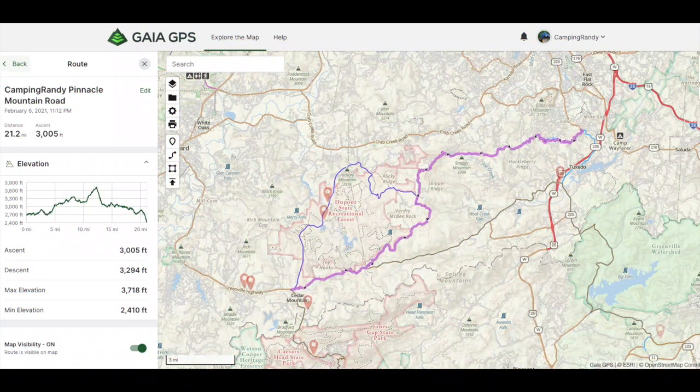All right, so I loaded up GAIA here. I wanted to show you guys Pinnacle Mountain Road. I like to start on the southwest side in a little town called Cedar Mountain. There's a little tap house and a cafe there. It's really great to start there.